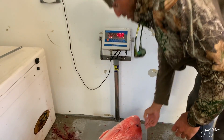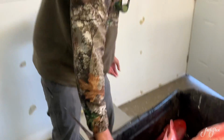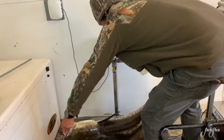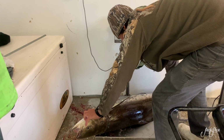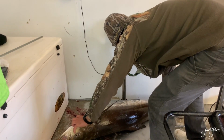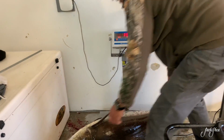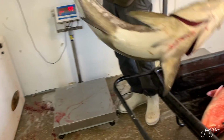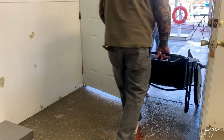Yeah, 17. Wow. How much do your cobia weigh? I don't really want to weigh them. 43 pounds. Ooh, he's a big one. He might be bigger than yours. You can't get him on there? Well, he's not stiff like yours. 40. Yeah, we call it good at 40. Mine's 11 pounds here. Alright.